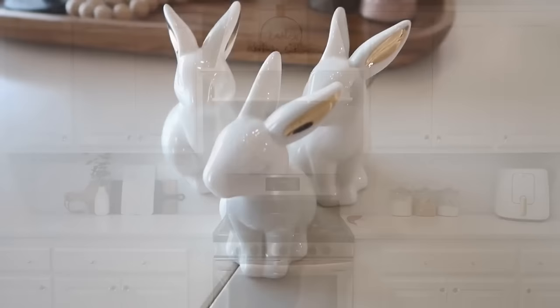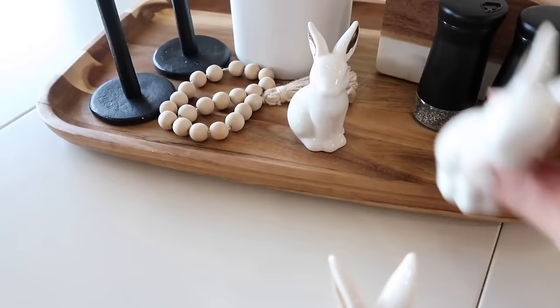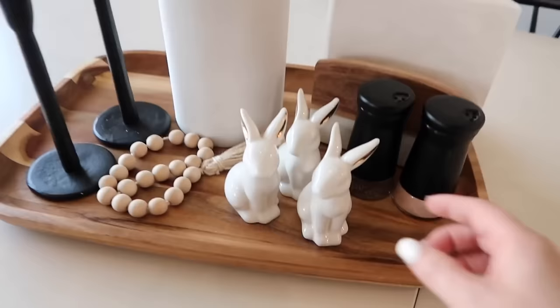Here are the cute little bunnies. I think when I bought them, I intended to spray paint them black, but I'm thinking about putting them here and I kind of like them white. It's super windy today, so if I spray paint these, it'll have to be another day anyway. But let me know down below in the comments if I should leave them white or go ahead and spray paint them black.